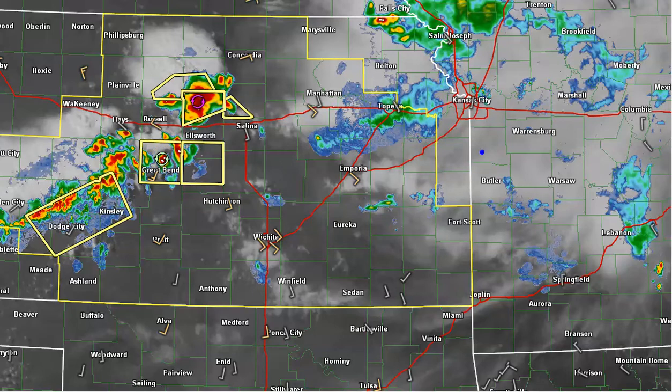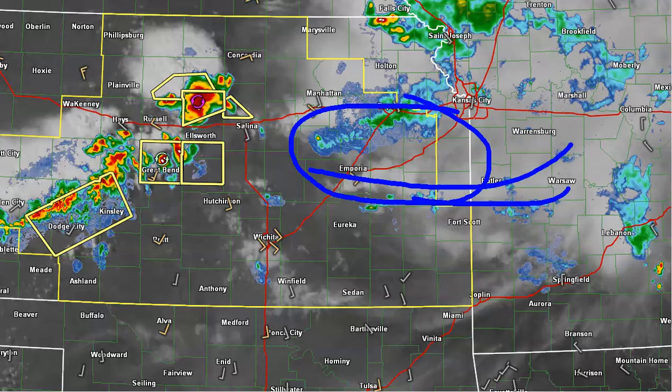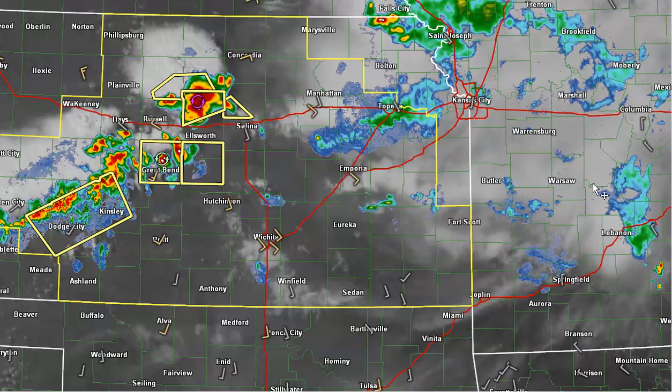My thought on this is that this very well may be one of these bow segments that develops. And we're going to have to track that very carefully here during the evening hours and see where its main thrust is heading. It seems clear that the watch is well placed. Now also, this area here is pretty unstable as well, and there's an old outflow boundary generally in this area somewhere.